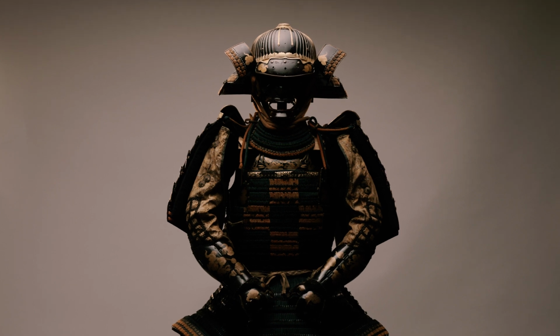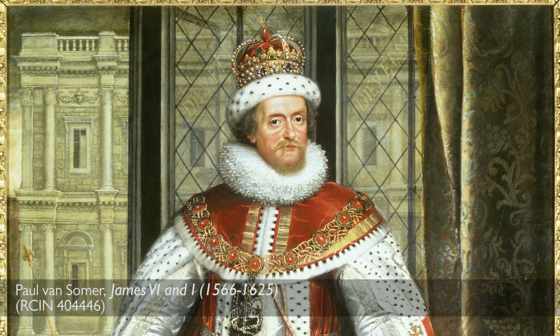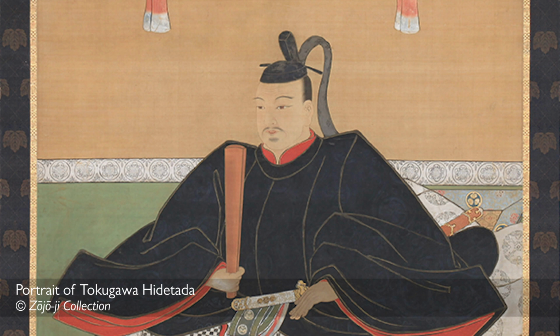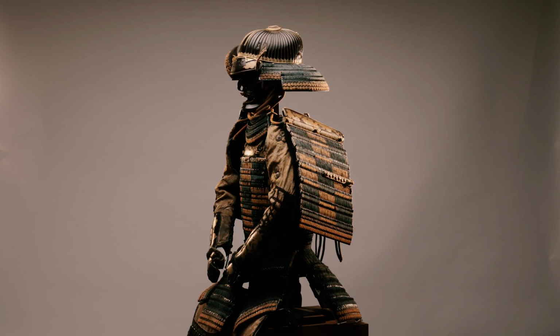This Japanese armour is hugely significant because it was part of the first diplomatic gift between Japan and Britain. It was sent to James VI and I of Scotland and England by Shogun Tokugawa Hidetada in 1613. It marks the beginning of the first formal contact between the two countries. Because it was a diplomatic gift, it's also suitably impressive.